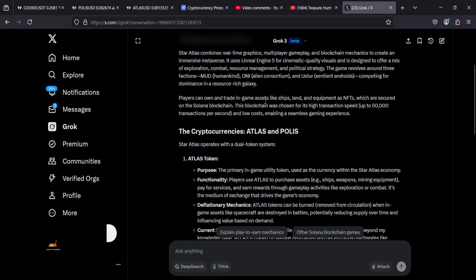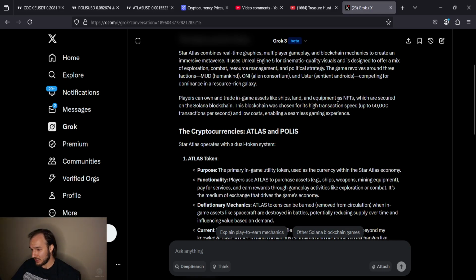But players can own and trade in-game assets like ships, land, and equipment as NFTs, which are secured on the Solana blockchain. This blockchain was chosen for its high transaction speed. I think that's good. A lot of people are talking smack about Solana right now, you guys, but let's be clear. Solana is in a very strong position to flip Ethereum. It really is. I don't think it's going away anytime soon, right? The blockchain was chosen for its high transaction speed, up to 50,000 transactions per second, and low cost. Definitely better than Ethereum for something like this, I would think, enabling a seamless gaming experience, unless Ethereum updates, right?